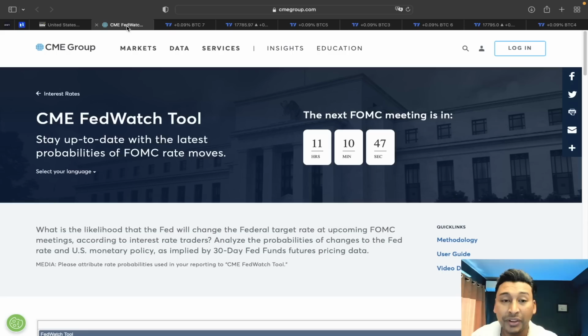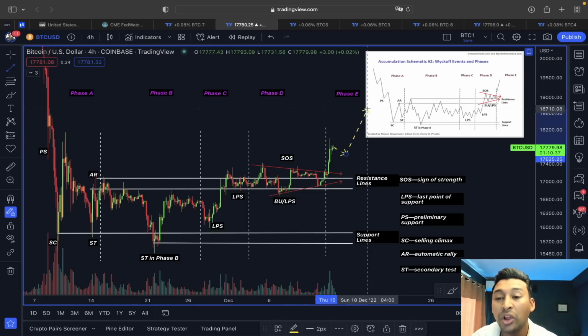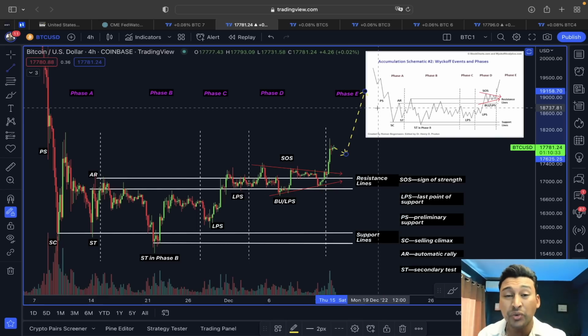So if the Fed, now listen carefully guys, if the Fed is going to raise the interest rate by 50 basis point hike, then I am very confident the price of Bitcoin after some range bound could be continuing this trend here like this. Yes guys, continuing this trend towards 19,000 before choosing a trend direction.